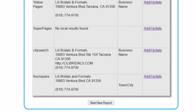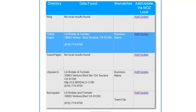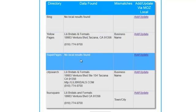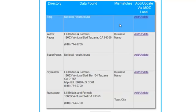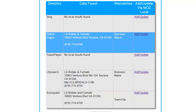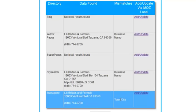But what else it does, it checks some of the key top directories to make sure that it's correctly registered. So in here you'll see it's not in Bing, it is in the Yellow Pages, it's not in Super Pages, and it's in City Search and Foursquare. But you'll see in this column it's got mismatches, so you'll see that the business name is mismatched in a couple of places, and in this one it's got a town city mismatch. It appears to be missing off of the citation, and these are updates that need to be done.